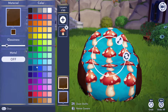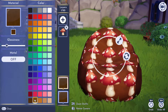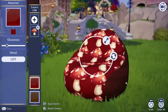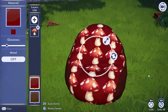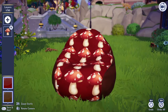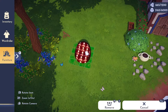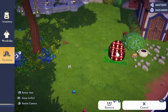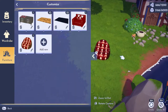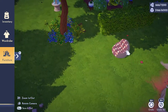What cozy cottage doesn't have a mushroom chair? This is kind of the perfect thing. I don't know what other color goes with mushroom. Ooh, the dark red actually does look good. The dark red with the brown? Okay, so now what? Save and quit. And now I have the item? I have a mushroom chair. Okay, we made a mushroom chair.